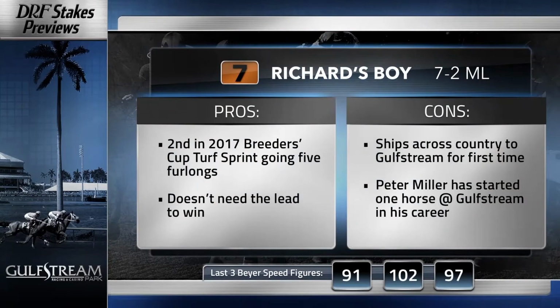The second choice in this race is the number 7, Richard's Boy. Richard's Boy is 7-2 on the morning line. He's coming in from Southern California for trainer Peter Miller. The positives: this horse finished second in this past year's Breeders' Cup Turf Sprint, going 5/8 of a mile. That was at the Del Mar Thoroughbred Club. 5/8 of a mile, this is his game, and the beautiful thing is he doesn't need the lead in order to win. On the negative side of things, he needs to ship in to Gulfstream.